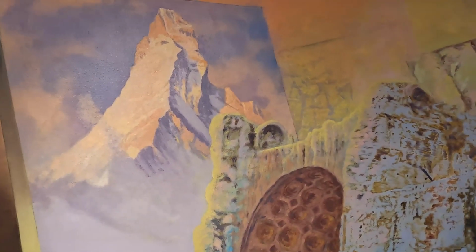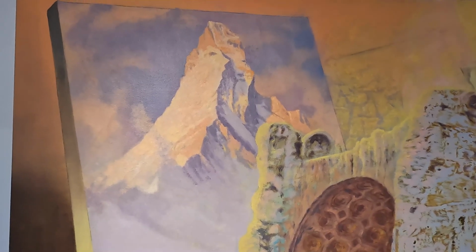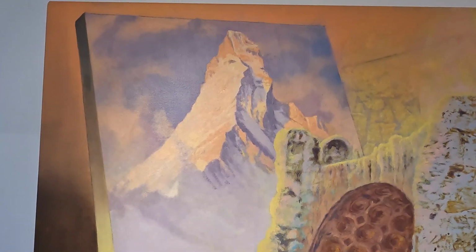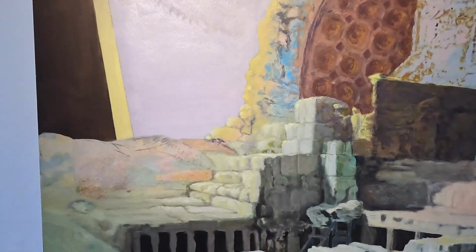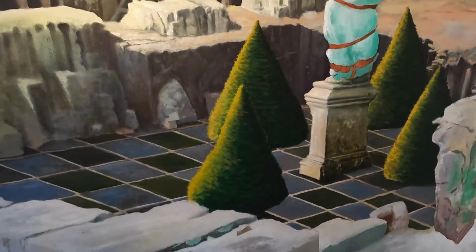So, like the Matterhorn is an emblem of conquest and usually male endeavor. It is very much so, isn't it? In the Alps in the 19th century, and then gets turned into a chintzy kitsch icon later in the 20th century. So I'm hopefully combining those ideas.